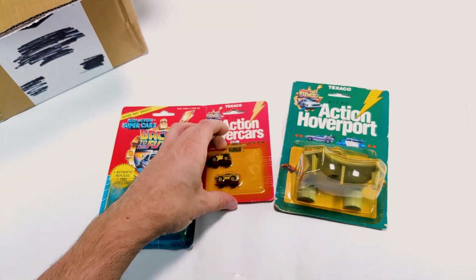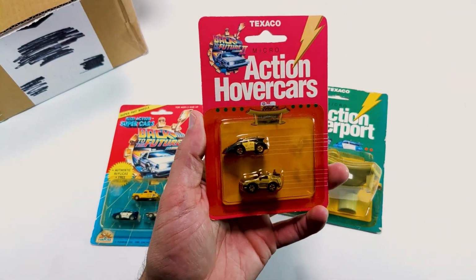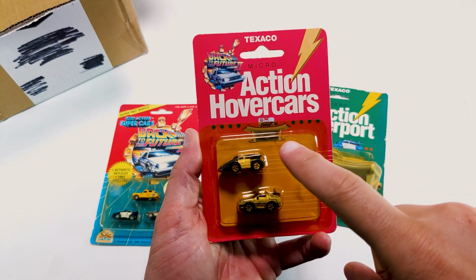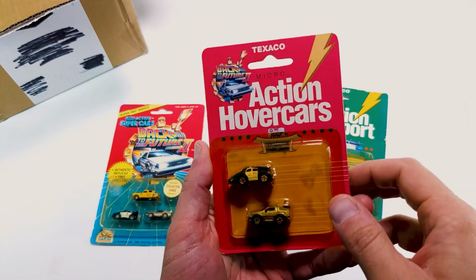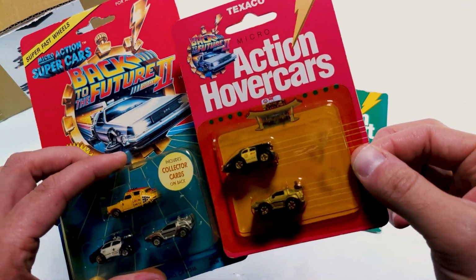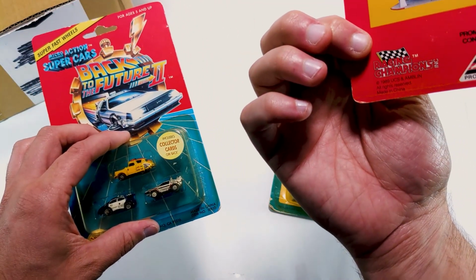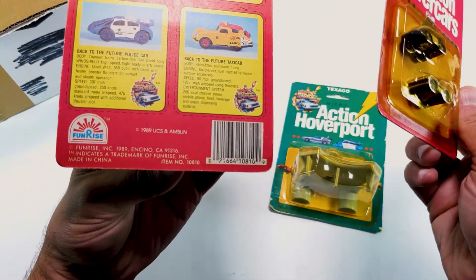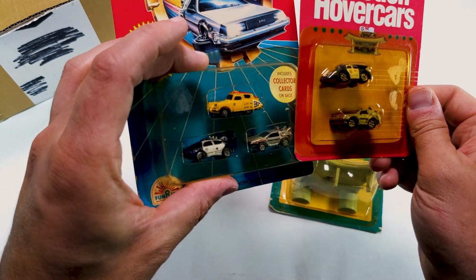Over here we have these, which are Texaco branded as well. So I'm assuming these were available at Texaco stations, but I'm not 100% sure. A little yellowed on the blister here, but we have a different police car and the DeLorean. See if they're both the same. Those cars actually look different. So is this even the same brand? Action Products, Promotional Item, Racing Champions Incorporated. Oh, so this isn't even the same brand. Huh. Yeah, totally different sculpts.